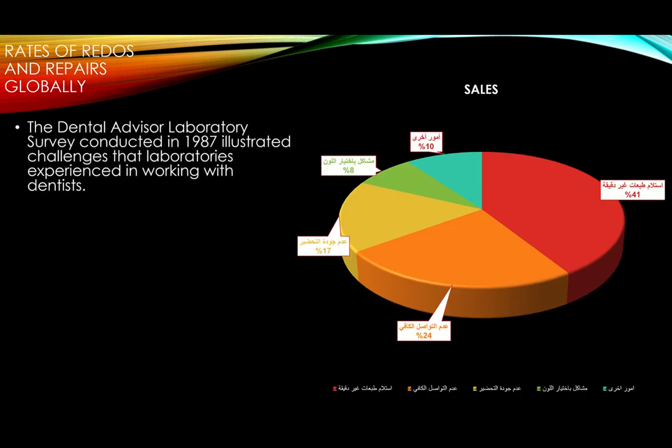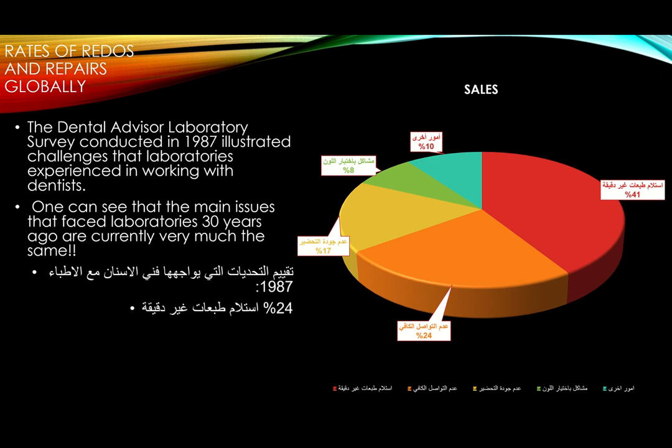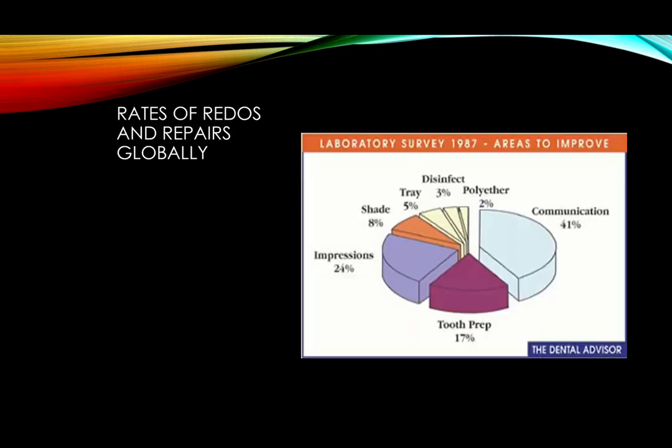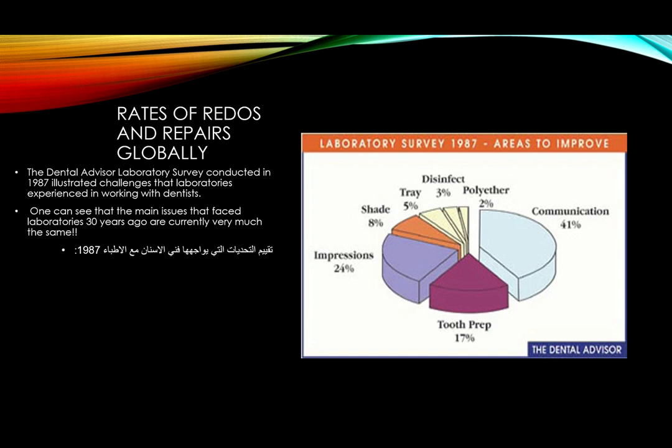This is an older survey, 1987, but I still think it applies to much of what we're talking about as well. This is a survey in English. It pretty much says that 41% say communication is their biggest concern with dentists. 17% tooth preparation, 24% impressions, shade taking 8%, whatever.